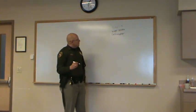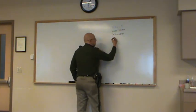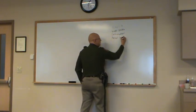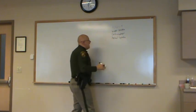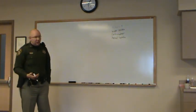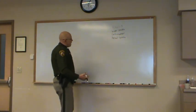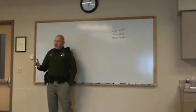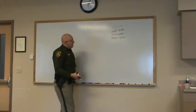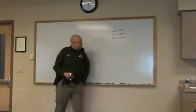Let's see, I just thought of another one. At night, it gets dark, here in a few months we're going to be getting dark at 5 o'clock, and everybody's out driving after that. Make sure your headlights are working, your high beams, your low beams, everything helps with that visibility out there.